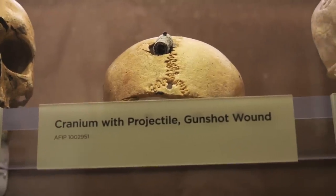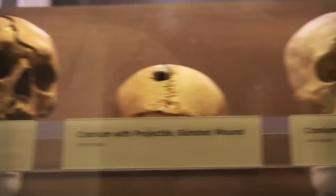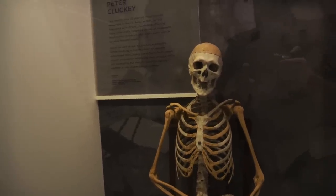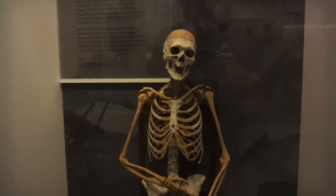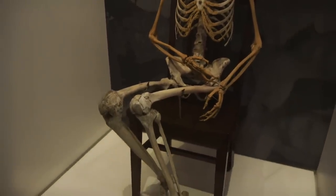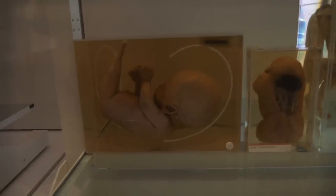Oh, here's another fascinating one. Cranium with the projectile still in it. Gosh, and look what this did. Insane. Here's kind of a sad story. This is a guy named Peter Cluckley who had some chronic rheumatism that affected nearly every joint in his body. Got to the point where nearly every joint in his body was fused to where he couldn't move. That's awful.